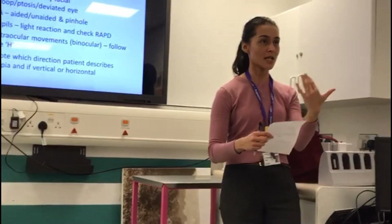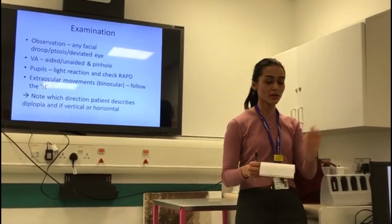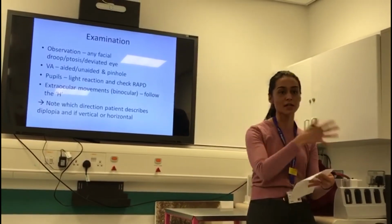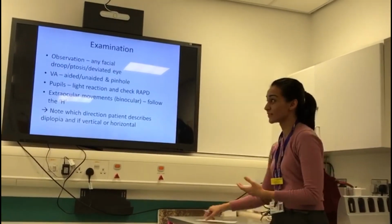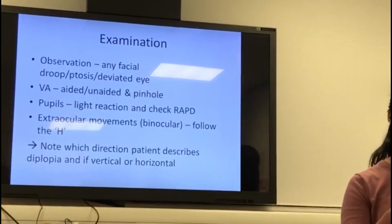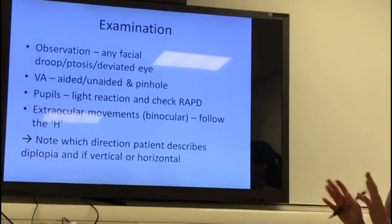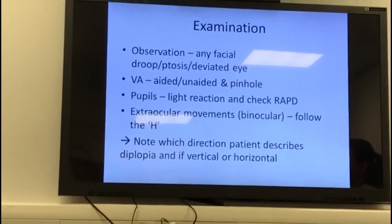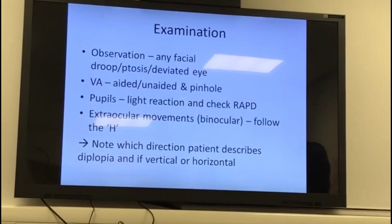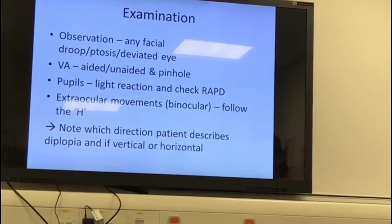If you're facing the patient and the patient says it's double here, then you draw it on the left. And when you're looking at it, it's when they're looking to their right, because it's the opposite. So that's a simple, easy way to break it down. And then you can think about later which nerve it probably is. Just draw it, write it down as you see it. Then make a note of which direction and whether it's vertical or horizontal, because that gives a clue on which nerve might be involved.